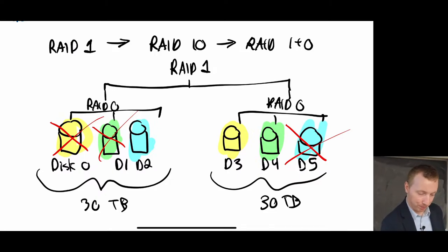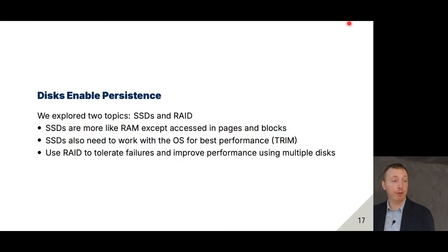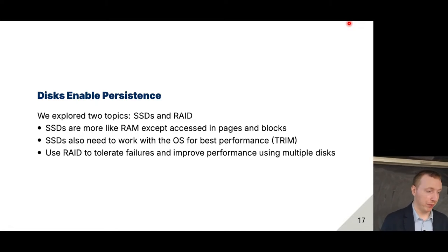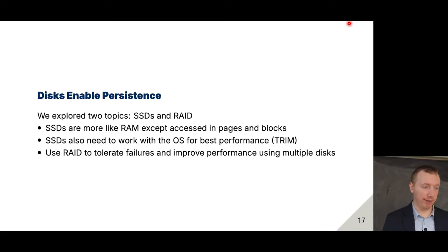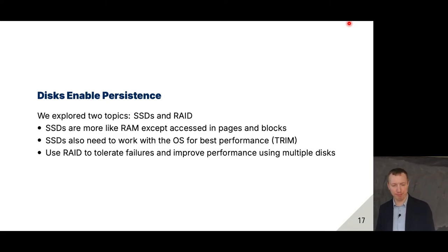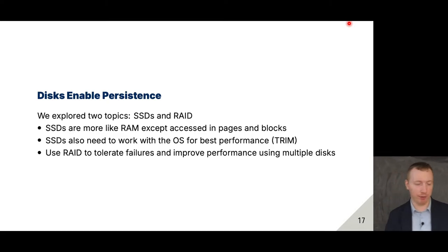So yay, hard drives. Disks enable persistence. We have SSDs and RAIDs. SSDs are more like RAM, except on top of accessing pages, there are also blocks that we have to erase, and they have a few weird rules. The operating system has to work with the hardware in order to get good performance. It was especially a thing when SSDs were new to have operating systems that understood trim, telling the disk drive whenever you're not using pages anymore, so it can go ahead and erase a block when it's otherwise not doing anything. And then we also use RAID, so we can get a bunch of disks in the same system and tie them together in different ways so we can tolerate drive failures and improve performance while using multiple disks.